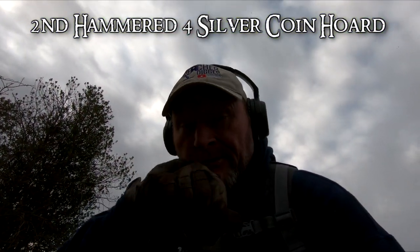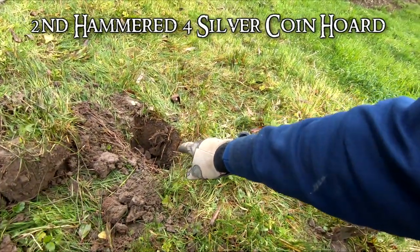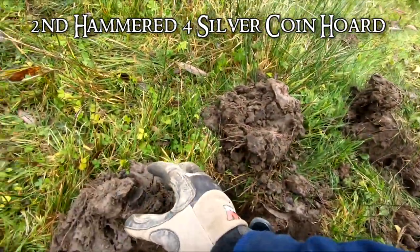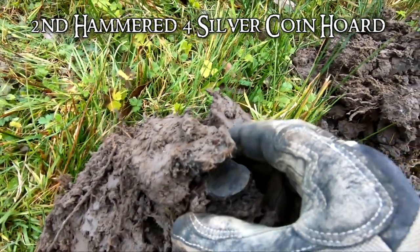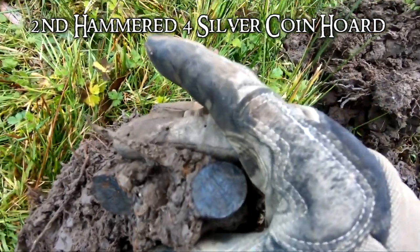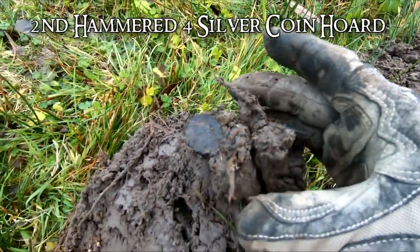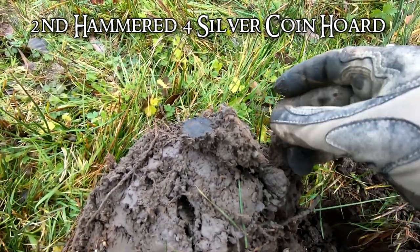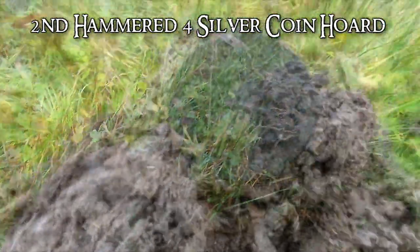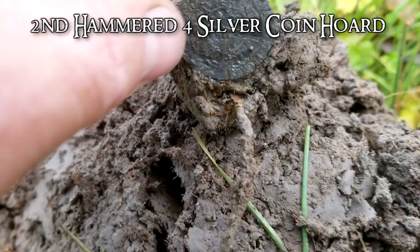Maybe some more. Guys, creature digger done did it again. Done found another spill. Found my first coin here. My second coin was right there. And looky here. Another hammered right there. Look at the imprint. Wow, let me get my other camera. I'm going to show you a close-up on these. There it is, folks. There's the second one. I mean, actually, third one. Second one of this size. Let's pop it.